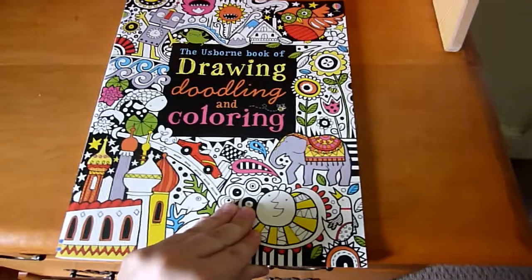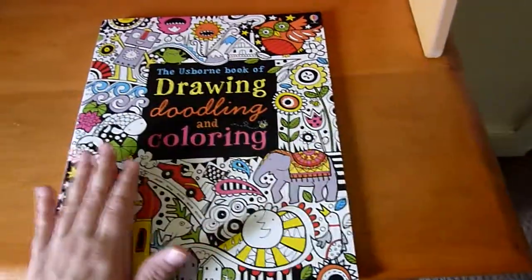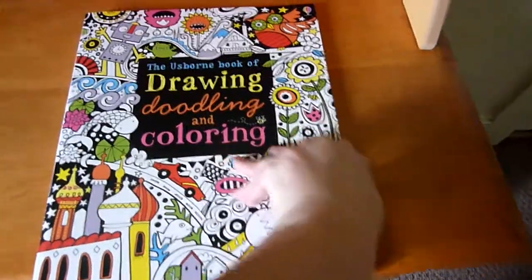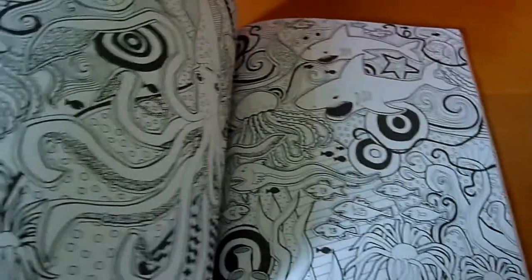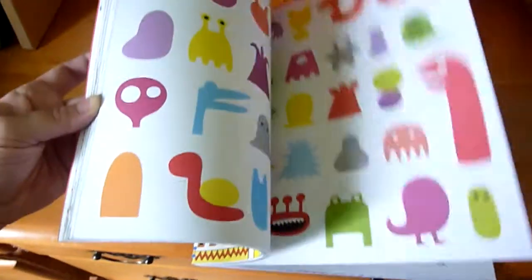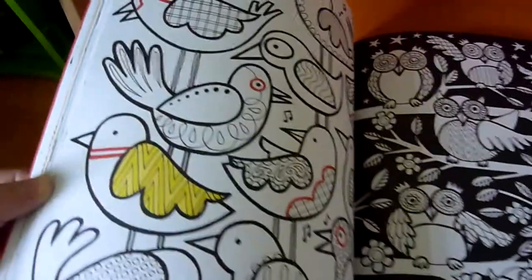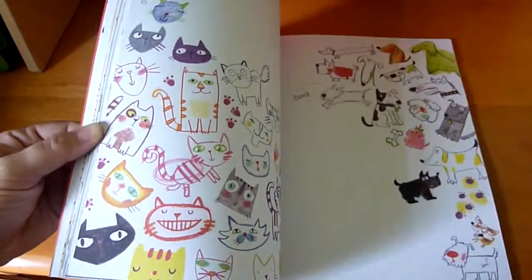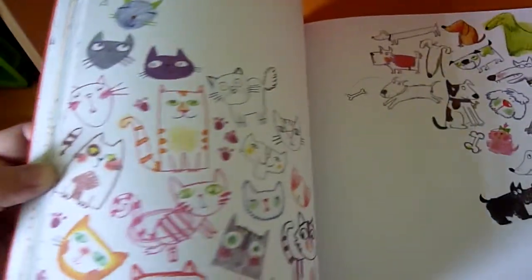Another activity book we have is drawing, doodling, and coloring. We have one for boys, one for girls, a big one, a fashion one. And I love this book. This is great even for adults, big kids, teenagers in high school. I bought an extra one just to have for myself because I like coloring. You can doodle the pictures that they already started and add your own, continue coloring them.